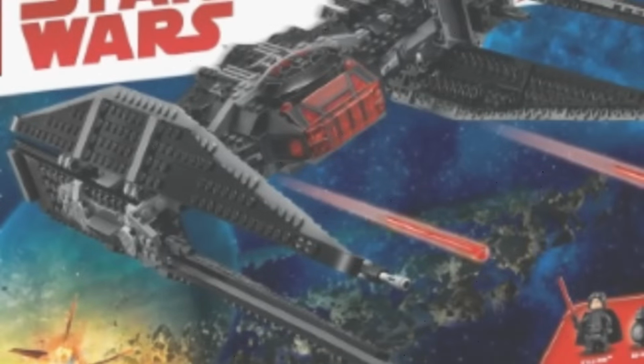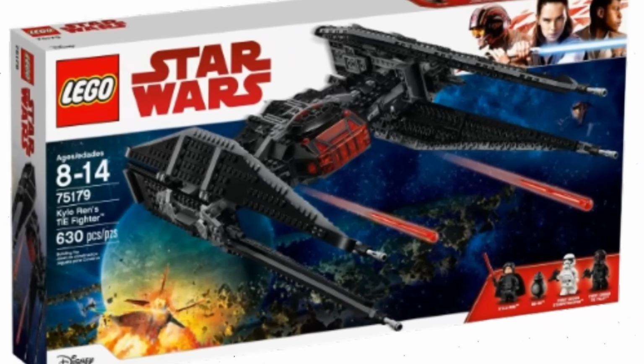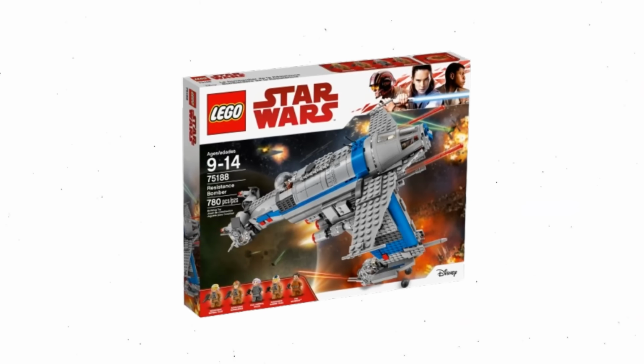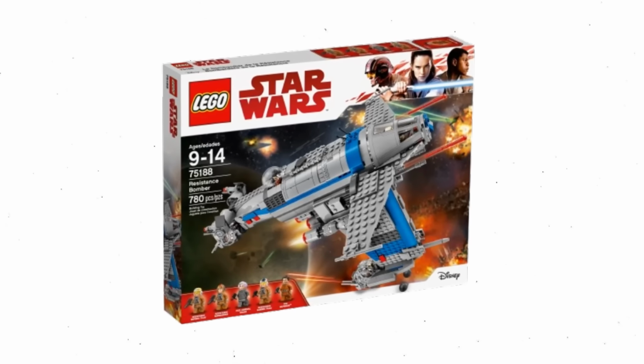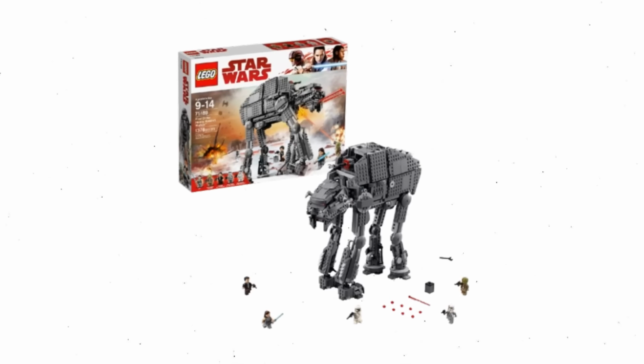Speaking of, in this wave we also got Kylo Ren's TIE Fighter, and I must say he has a great taste, because the black and red never miss. The Resistance Bomber is another great set that I actually didn't like initially. However, when I got it in hand, the build was super clean and had a great bomb dropping play feature, which I loved.